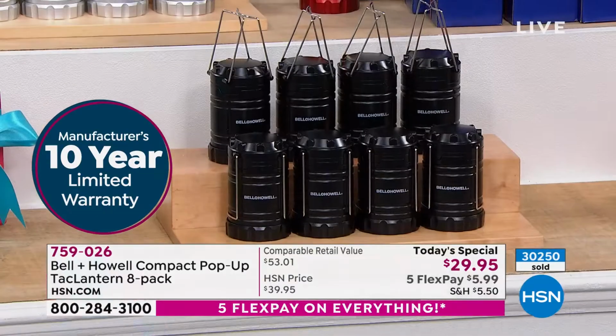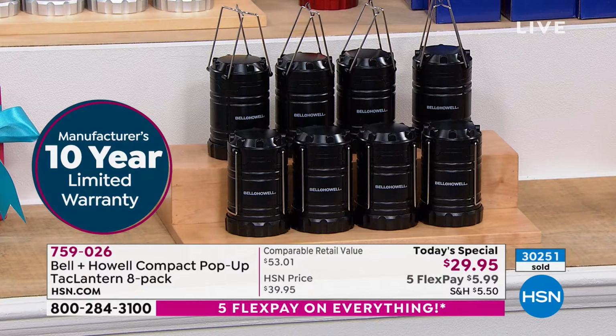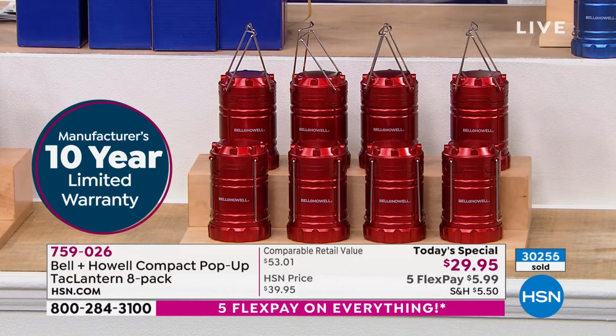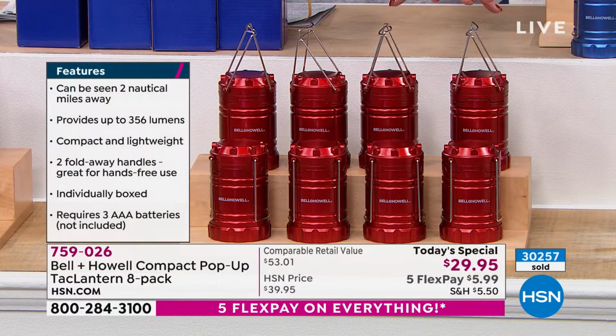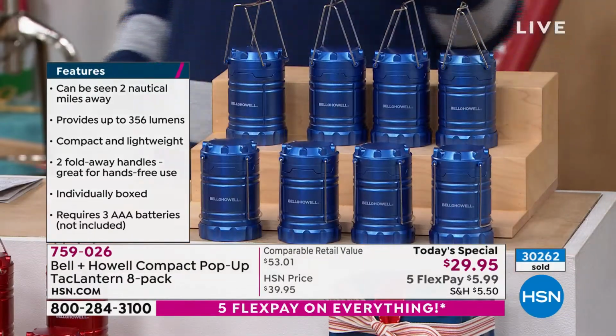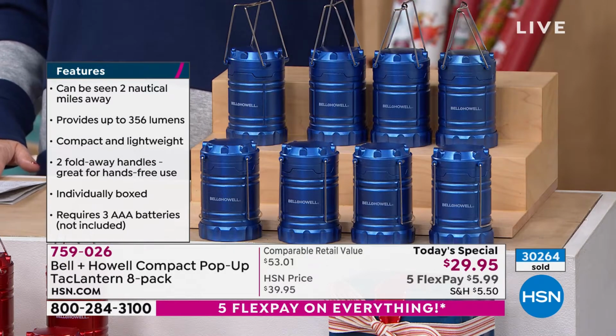We have a great black, great for hunting, great for fishing, great for camping, great for boating, great for a work light in the garage. Here's the red. Red is great for emergencies. It's also great for holiday decorating. You can even put these in a window because they're portable, they're battery operated, and that wonderful glowing light is 356 lumens. And then we also have it for you in this beautiful blue. It's like a jewel tone. It's like a sapphire blue.